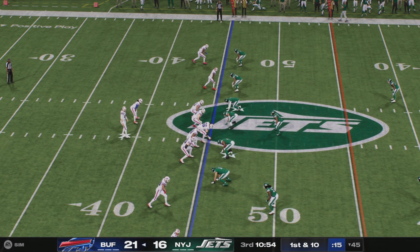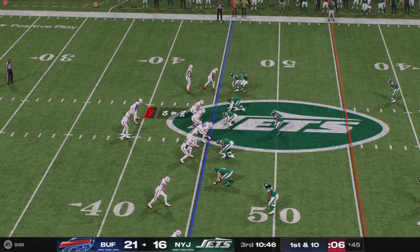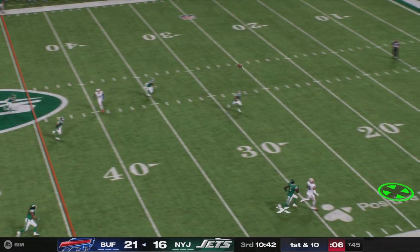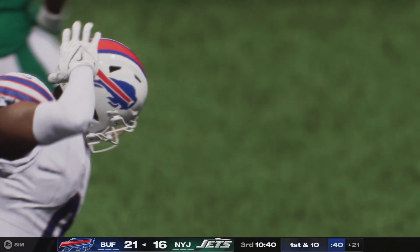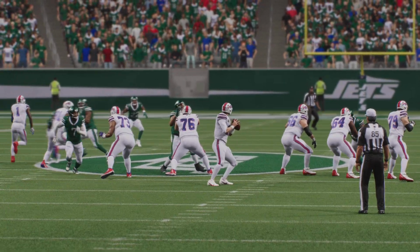So that changes things. Here's first and 10 all the way up at the 45. Here's Allen to throw it. It's caught inside the 25. They'll get this one down near the 20-yard line, just shy of the 20. It's a gain of 34.